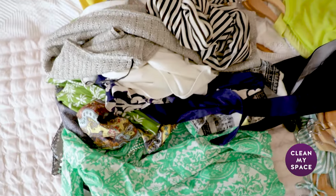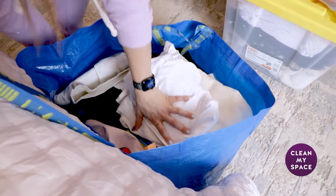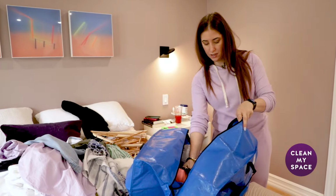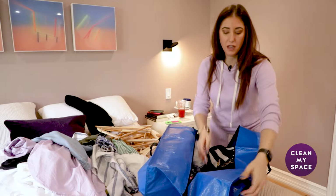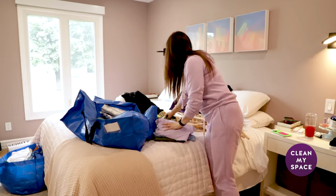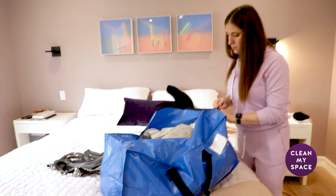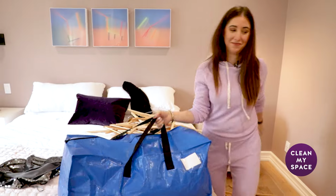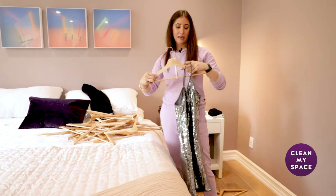This pile I'm gonna fold and put into a bag, and this pile over here is going to go into my donation bag. Okay, so I already got a head start on this bag. As I said, I've sort of been working my way slowly through the closet, so now I'm just gonna fold up the pieces and start loading them in. I'm putting this back in my closet. I need to find somewhere to wear this.